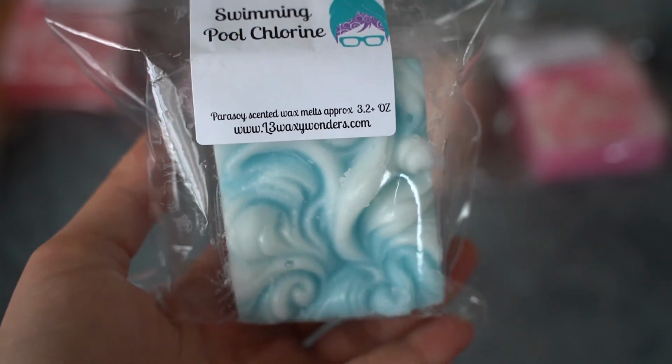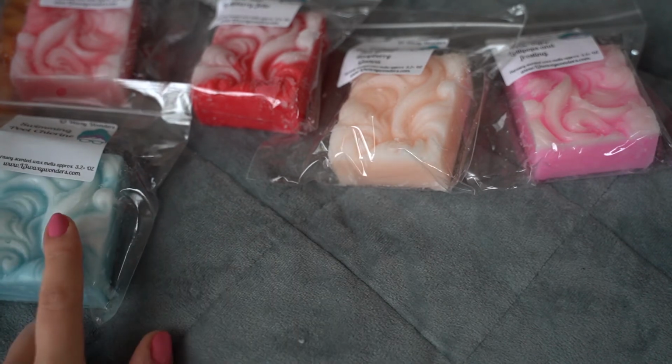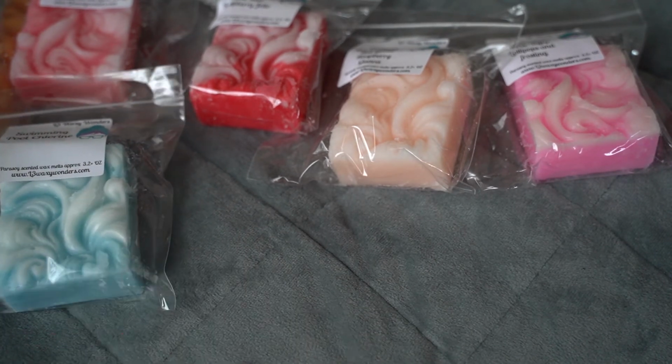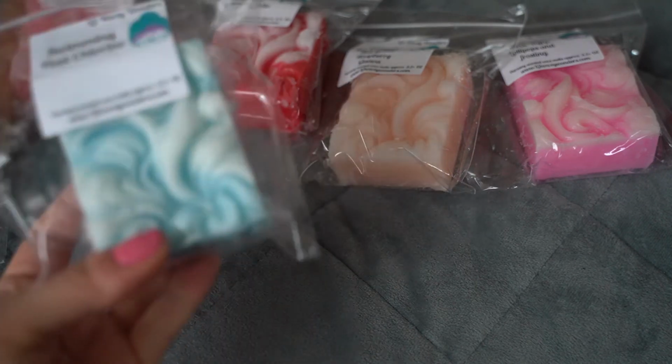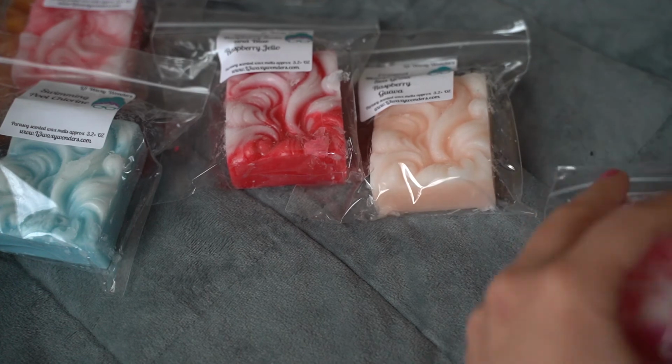of chlorine. Of course, I don't really spend a lot of time in pools. So if you guys have smelled that and you spend a lot of time in pools, then let me know if I'm totally wrong and this does smell just like a swimming pool, because maybe I'm just not used to it, so I'm not smelling it.